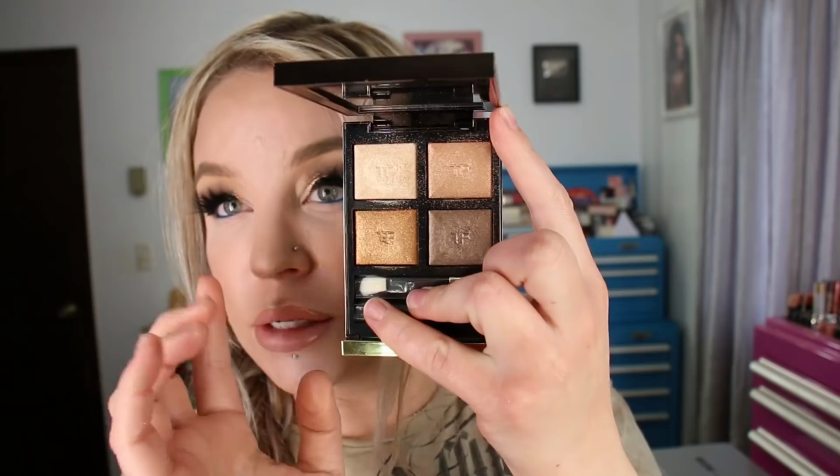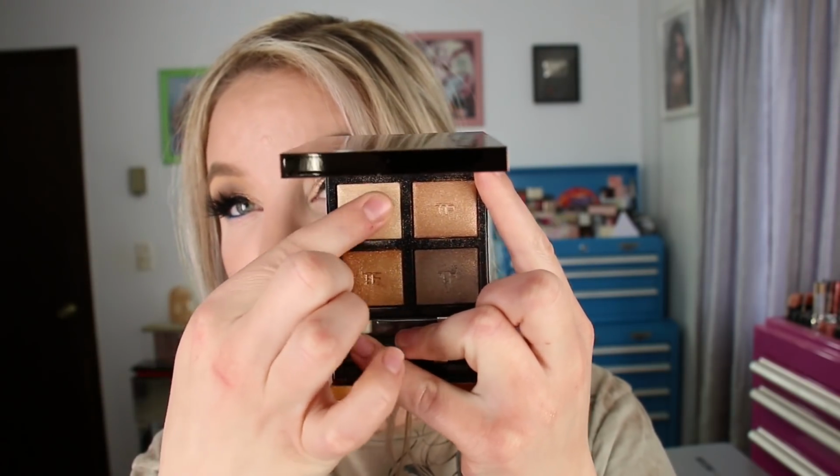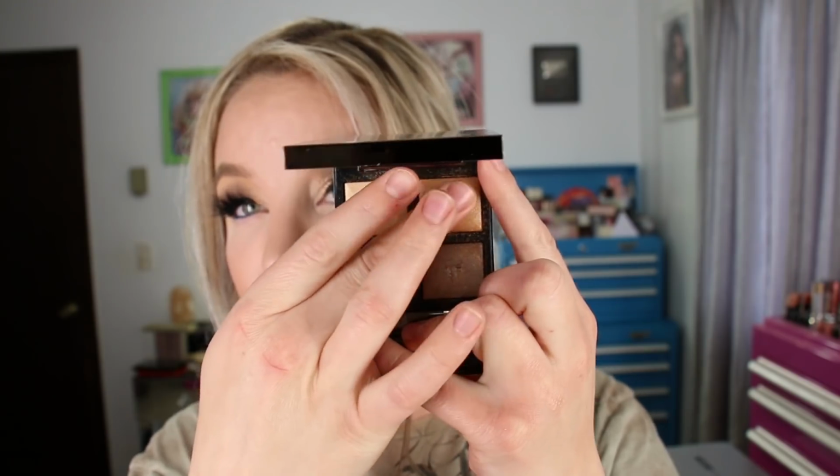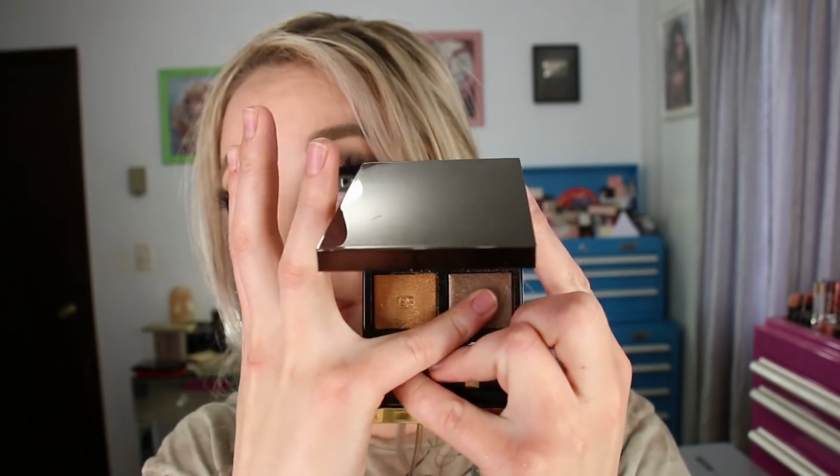It's almost, I don't want to call it sheer because it's got color and pigmentation, but the smoothness of it and how finely milled those shimmers are while being the kind of baked, they feel baked gelée to me, but they feel so smooth. It's really, really nice. Hopefully you can see it in the swatches, just kind of what I'm talking about. But I've worn this too. Super easy to use, super easy to wear, very, very pretty.